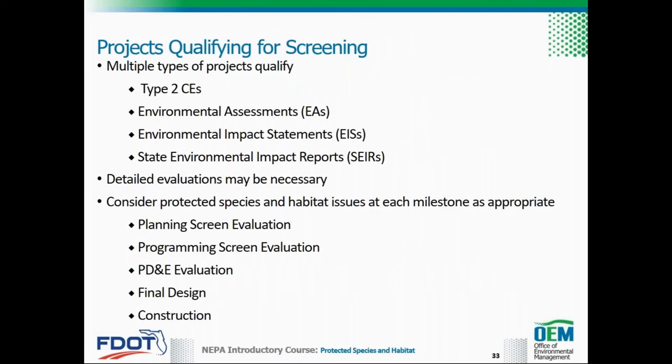Transportation projects qualifying for the EST screening are generally more complex. In accordance with Part 1, Chapter 2 of the PD&E Manual, class of action determination for highway projects, qualifying projects must complete the ETDM programming screen and may also have completed the planning screen. Detailed evaluations may be necessary for these types of projects.